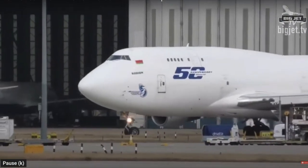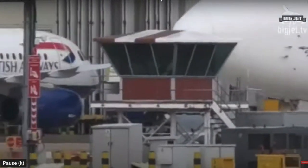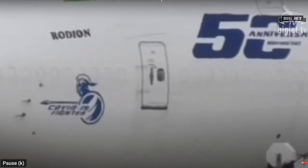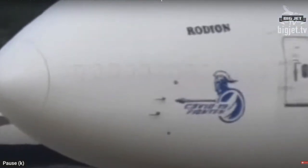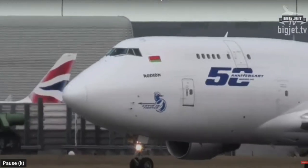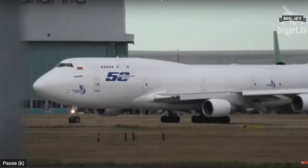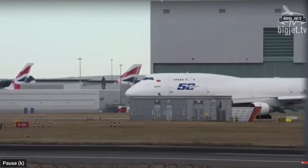Now, I think I might be able to get a close up of this COVID hunter. Fighter, sorry. COVID-19 fighter, there we go, on the nose, look. This is how I got to know these guys at Radion. See that? Is that clear enough? She's a beauty, man. Rescued.